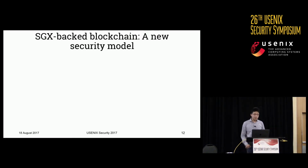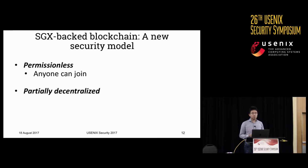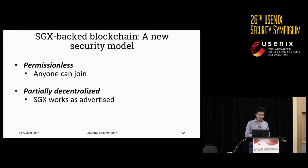And building blockchains using SGX leads us to a new trust model or security model. On one hand, the blockchain is still permissionless because anyone with an SGX CPU can join. And SGX CPUs are now widely available. But on the other hand, the system is only partially decentralized because we have to make trust assumptions about the manufacturer of the hardware. So basically, in a nutshell, the assumption we need to make is SGX will work as advertised. And the important detail is, because Intel is the manager of the group signature we saw on the last slide, we need to assume that Intel will correctly manage the identity and the signing keys for that group signature.